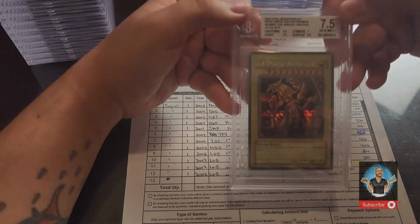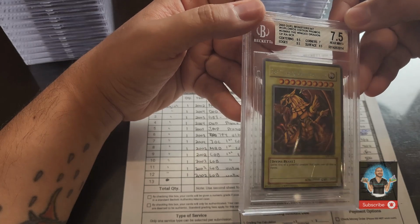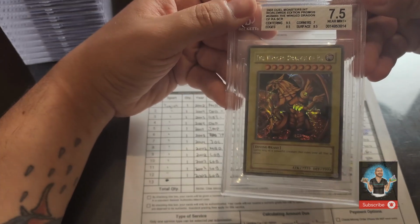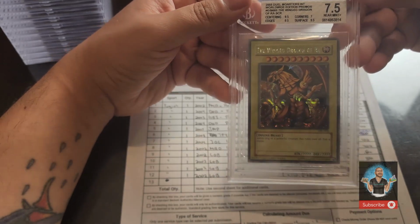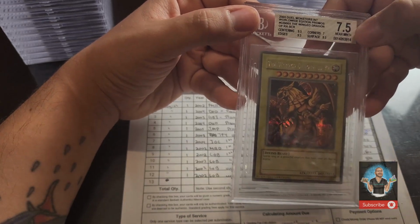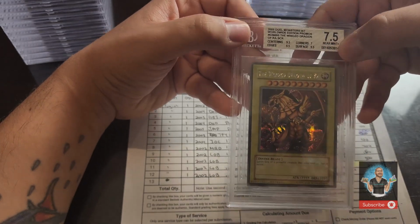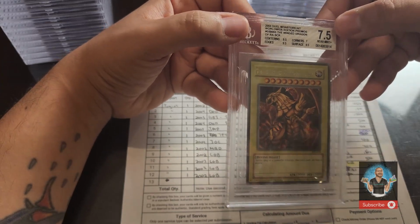Then we have the Winged Dragon Ra. This one is from the Worldwide Edition promos, and I'm really pissed off with this grading. This one right here goes for $1,500 in a 10. Everything came in at a 9.5 except corners. Corners came in at a 7. And again, I don't understand the 7.5 grading. This should have at least gotten an 8. They have 3 strong 9.5s and a 7. Add that up and divide that by 4. That's an 8.